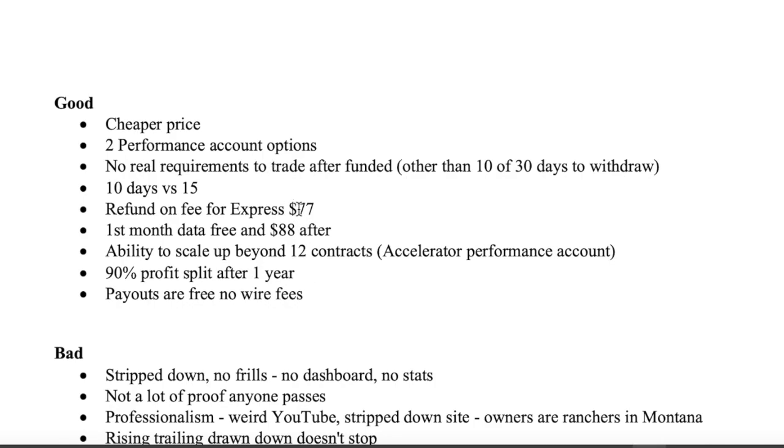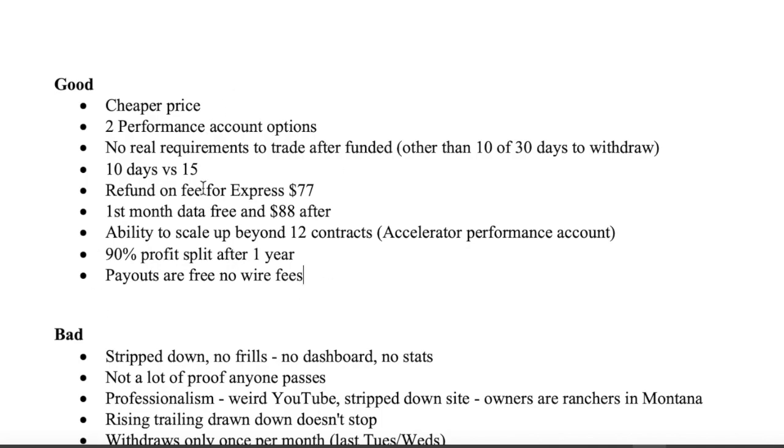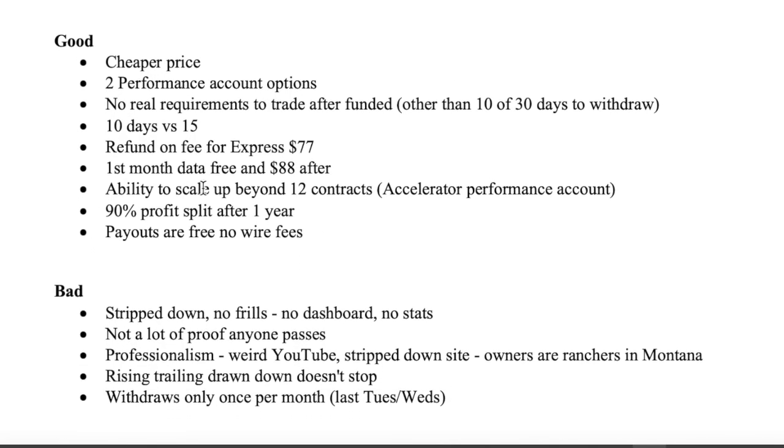So there's a lot of little good things here. They aren't huge individually, but they kind of add up. You get your $77 back. You get your first month free on data, and it's a little bit cheaper after that. If you stay with them a year, you're going to get a better split. There's no wire fees, so your once a month payment, you'll save $45 here if you're in the US. So those are kind of the pros as I see it for LeeLoo. Now let's look at the cons.